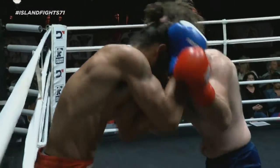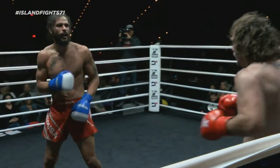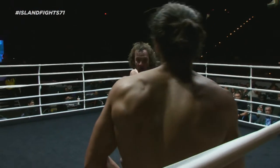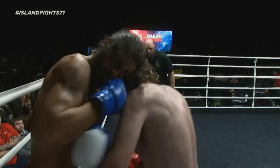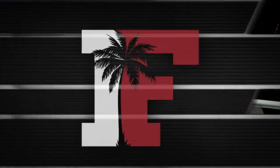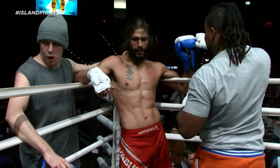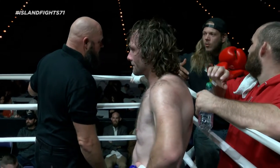Here are the highlights of round three. All fight long, John just finding so much success with that big looping right hand and then the left hook, constantly landing over and over again with straight power. Man, so much respect for Edward. Just kept going. Never backed down. John Conor is a hard man to fight with that pace.